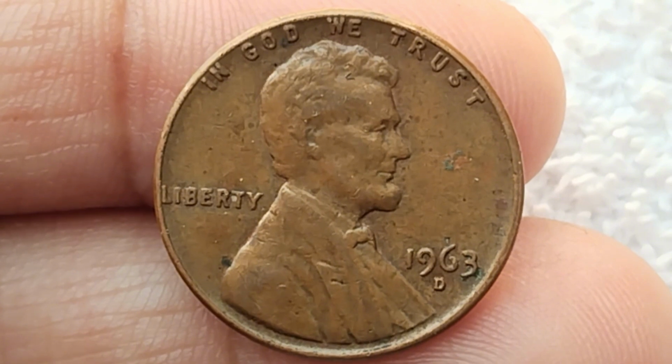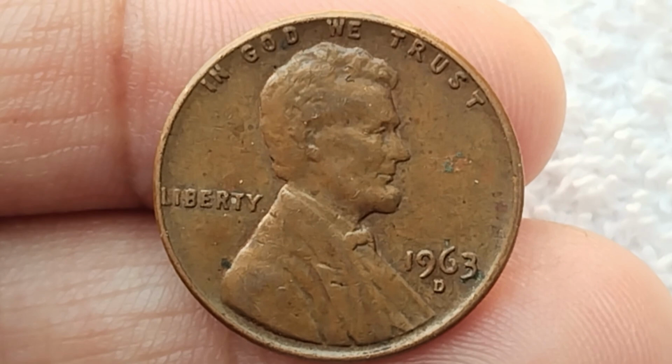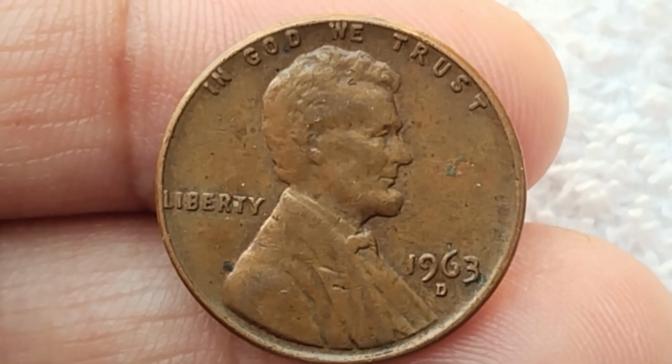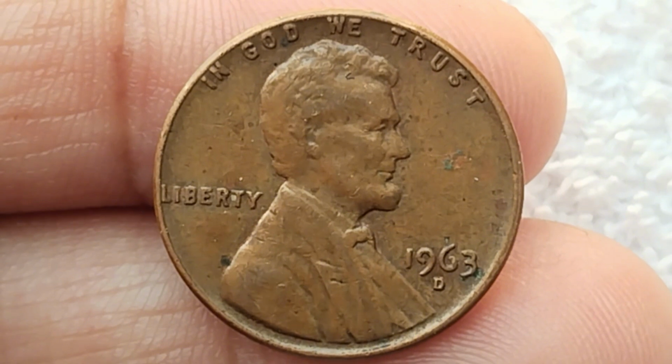Now, although billions of Lincoln Memorial pennies were minted during the 1960s, certain versions from 1963 have gained tremendous value in the collector's market, so much so that some of them are now worth millions of dollars.